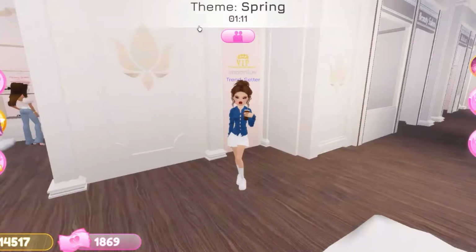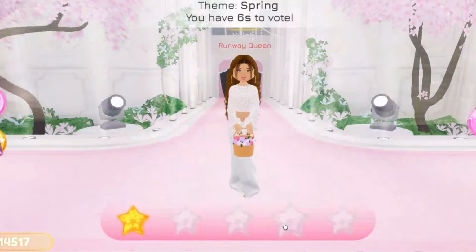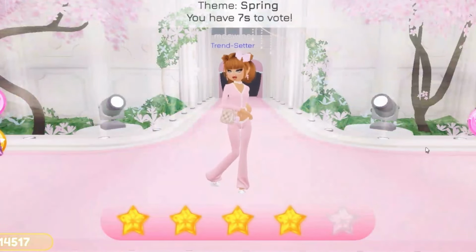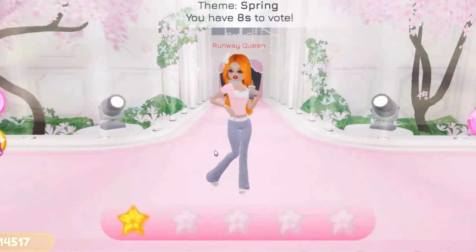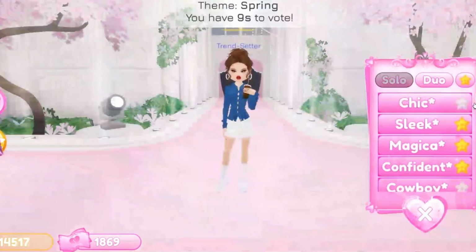So this is my finished look. I love how it turned out. So this is the first one, it's so adorable. This is stunning, love the hair combo. This is cute, I don't know about the colors but so cute. This is me, guys. Do you like how it turned out?